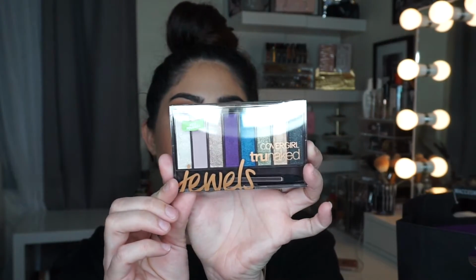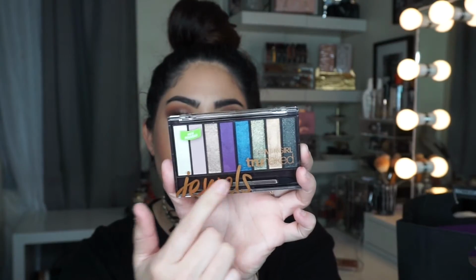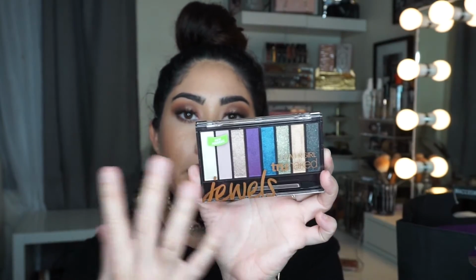So yeah. And then the last thing I picked up from Rite Aid was this CoverGirl True Naked eyeshadow palette. It's called Jewels, or that's the version. They have different types of these. They have like a natural one, and they have this more fun colorful one. So I picked this up because I have been dying to branch out and use more colorful eyeshadows to do more colorful looks, and this one just looks so pretty to me.